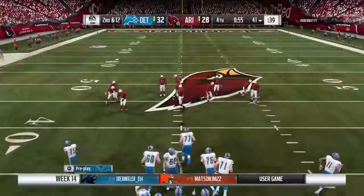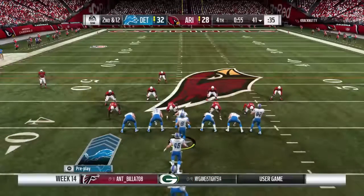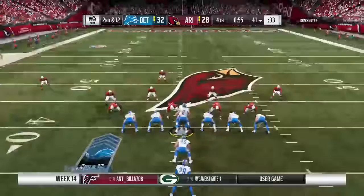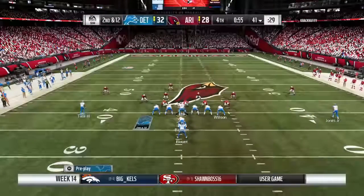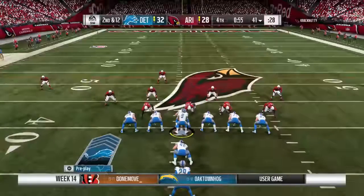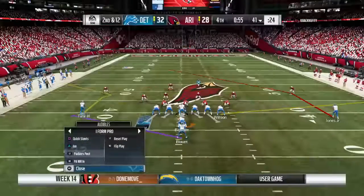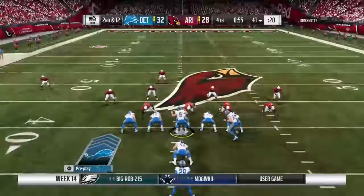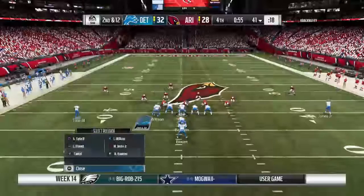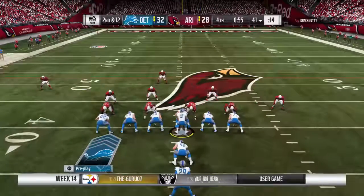Now, following the sack, they'll come up here on a second down and 12. Set. 250. Check three. Mike. Twist. 11. Kill. Hurry up, get set.